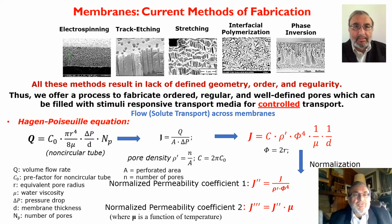And this transport process can be related to existing classical theories, such as the Hagen-Poiseuille equation, which allows us to calculate the flow rate based on the pressure and geometrical and material properties. From that, we can obtain, by using the volumetric flow rate, the permeation coefficient, which then, with the use of a pore density approach, can be normalized with the use of the pore density and pore diameter, and also with the use of the viscosity coefficient for the transport medium, and this is done because it's a function of temperature.